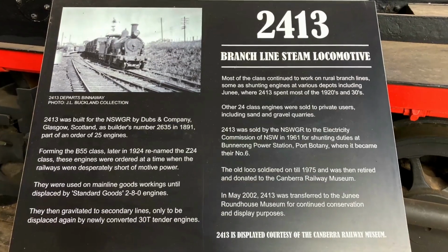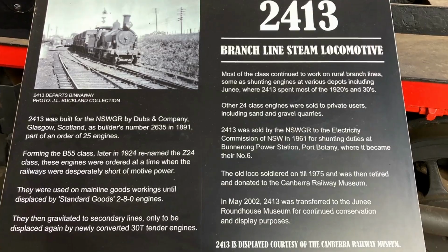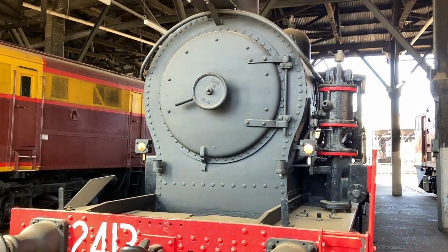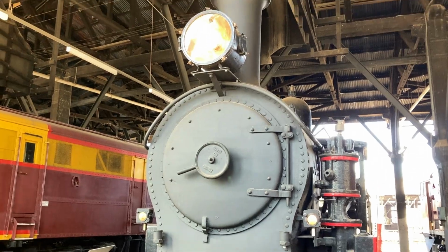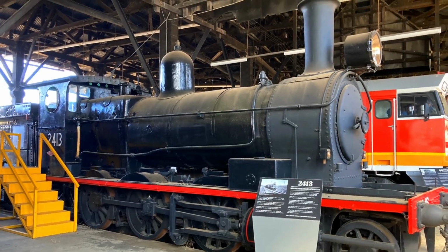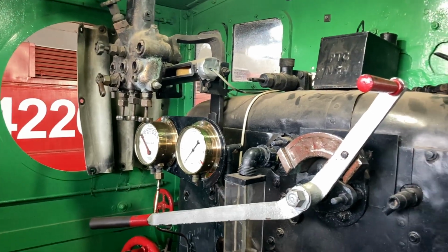In the Roundhouse, you will see a great collection of steam and diesel locomotives, passenger cars, and other assorted railway memorabilia. You can climb aboard most of the trains, and there are information boards near them.